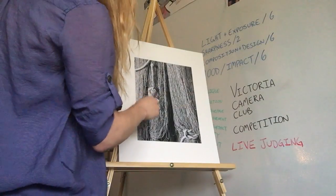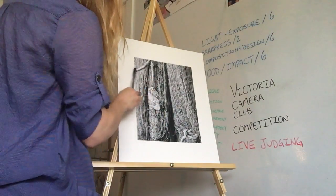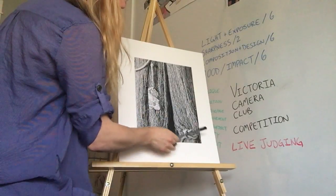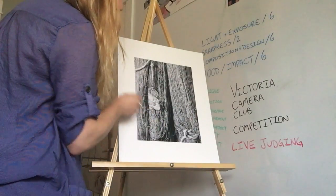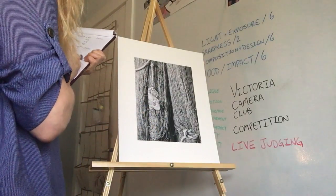We've got this a little bit offset, and then you've got this random element kind of like distracting you, but in a good way, because we've got a balancing element down here. So it's almost like symmetry between these two other elements, aside from the obvious texture happening. So I'm gonna give that a 6 out of 6.